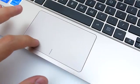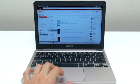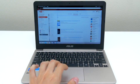The trackpad on the eBook is probably the best I've experienced in any budget laptops by far. Not only is it really sensitive, but it's spot on in terms of scrolling. It can register the gestures really well and determine how fast I want it to scroll, which is really impressive.